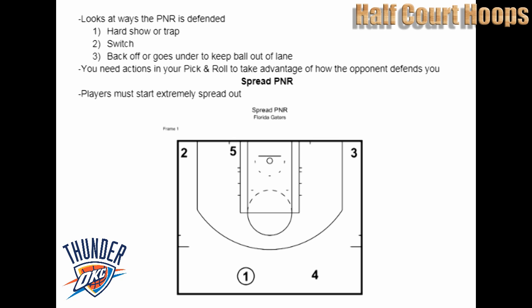After transition is over, so after they've explored all the early options and nothing's there, that's when they'll flow into this spread pick and roll offense. And everything is a read. So this isn't like a set, like this is what you do every time down. It can be a reversal to the four-man who's trailing. It could be a pass to the guard on the wing. Everything that happens is a read, not a call.